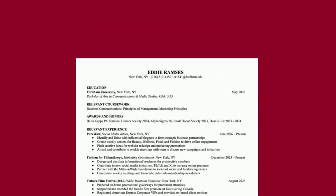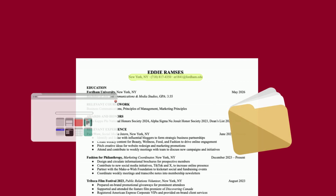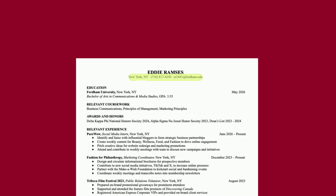First, create your header. Your name should be featured at the top, 14 to 16-point font and centered. On the line below, centered in 10 to 12-point font, include your contact information. This includes your email address, phone number, city and state, and LinkedIn profile, and can include your pronouns and other professional links, like your portfolio, website, and/or GitHub. Be sure to hyperlink any websites or emails so they are clickable on digital applications.